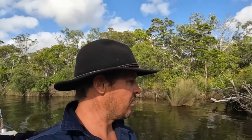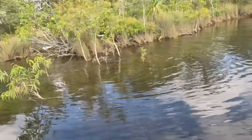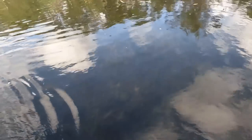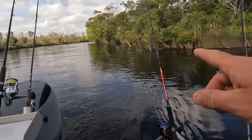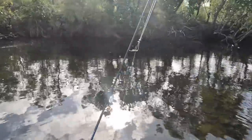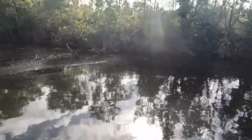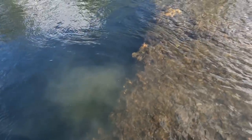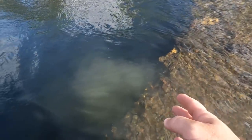So we've come across a massive rock bar here. Wow, that is all rock between these two bits. I gave it a minor kiss with the prop, but lucky we were going slow. This looks like barra territory up here. You excited? Very excited. All right, I think that's about as far as we go. How's that for a rock ledge?